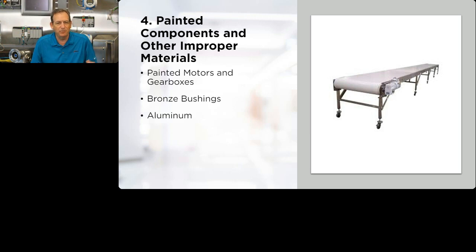Sometimes you get multiple bids. There's a reason why the lowest bid is the lowest bid. And probably some of it is they've cheapened down the components in order to make their quote to you the least expensive.